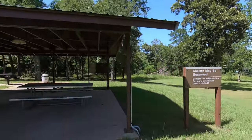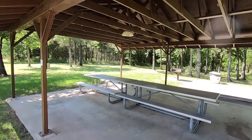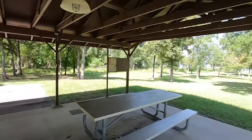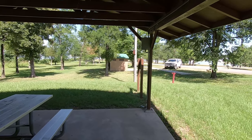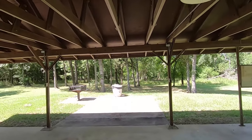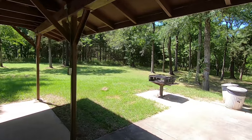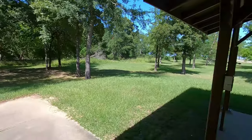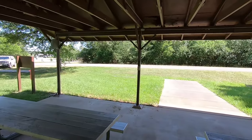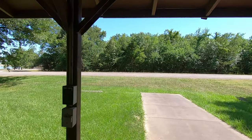If you got a big group of folks that want to get together and have a good time, Kiamichi Park offers up a couple of nice group shelters. There's power, so you can bring in some fans, and there's water. Great big cooker. And plenty of lawn space to play some games. I don't see a whole lot in the way of parking, because according to the signs, you're not supposed to park on the grass.